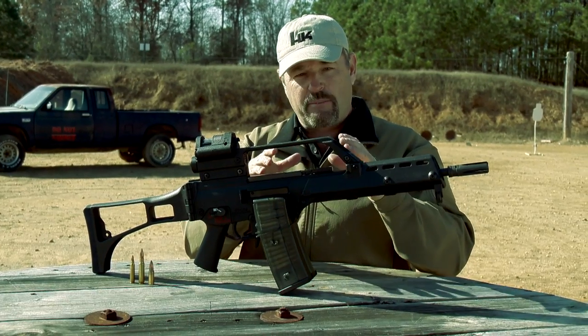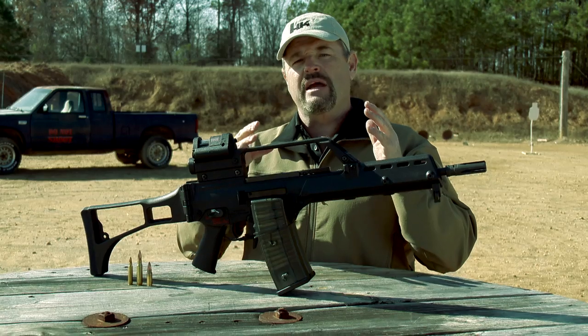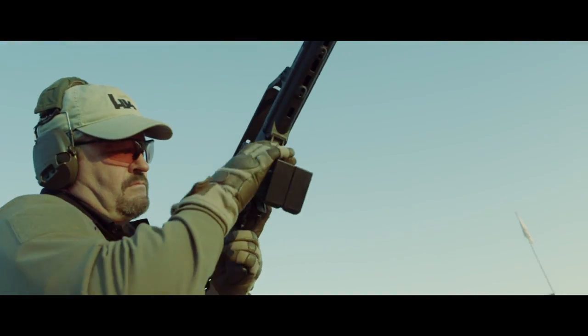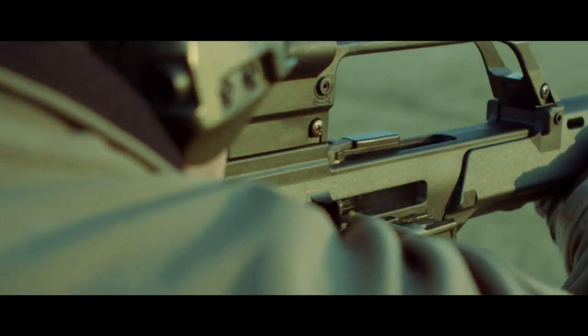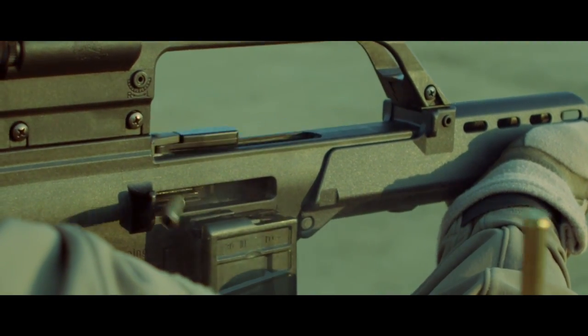Now, the basic operating mechanism was based off the Stoner AR-18, and even though that gun was a failure, it has spawned many other successful designs like the G36. For instance, the operating mechanism in this, the bolt and bolt carrier, are almost identical to the ones used in the FN SCAR, so obviously FN took notes off the G36 and the reliability this gun brings to the table.